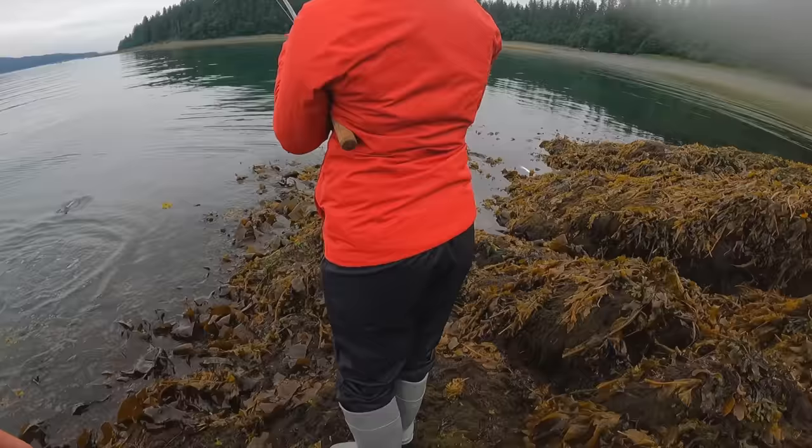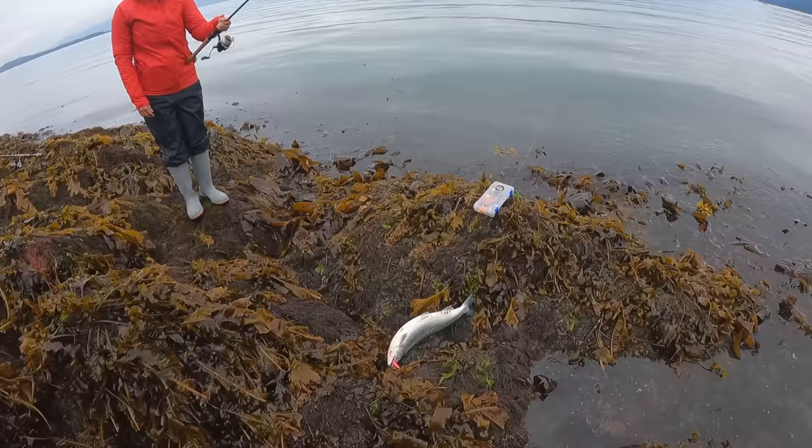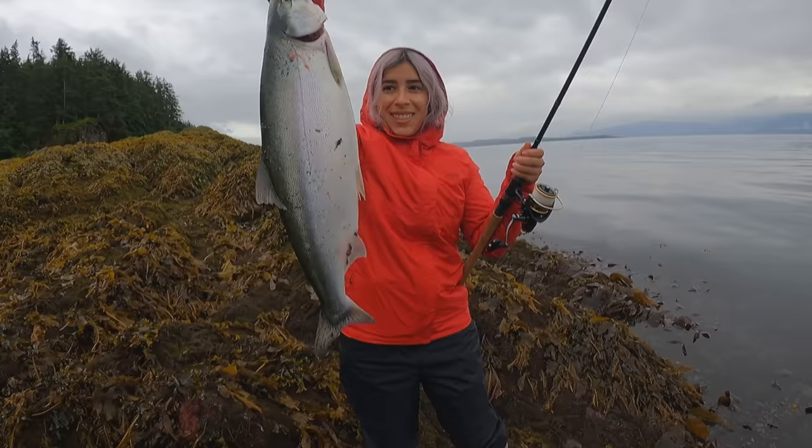Let me get over here. There you go. Oh, my GoPro died mid-fight, but Jocelyn got it in. Good job. There you go, Jocelyn with her first catch in Alaska. First salmon from shore.